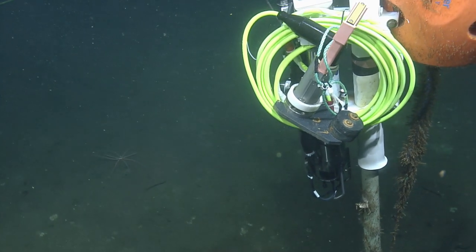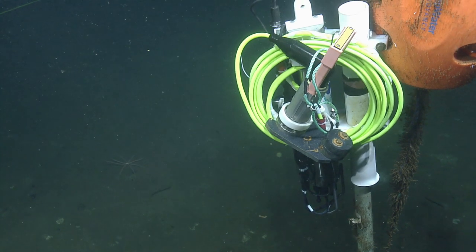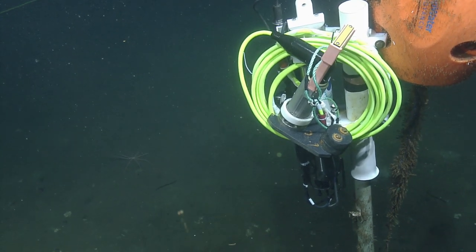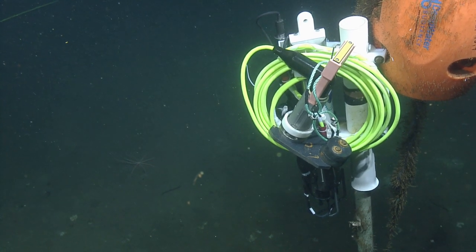Yeah, so the only way I'm freeing the connector is if I also grab the line at the same time. So I can try for that, and if I fail, that's fine. I'll just go for the line.